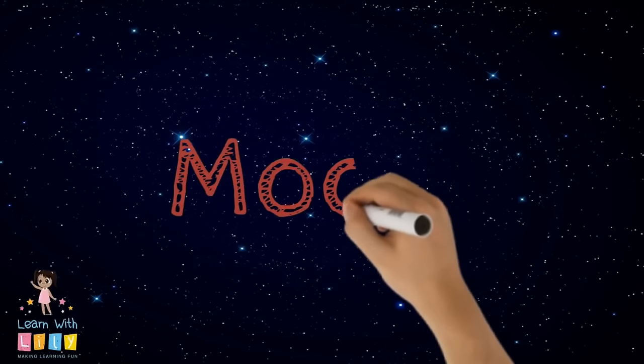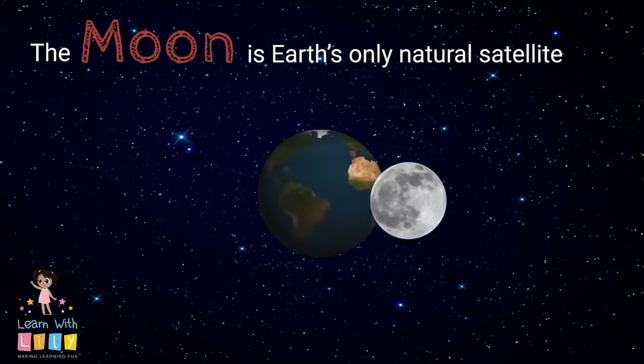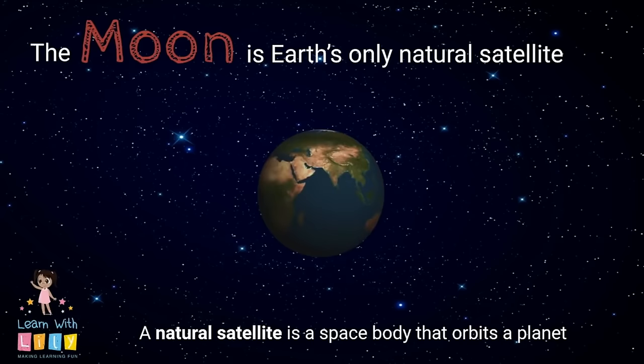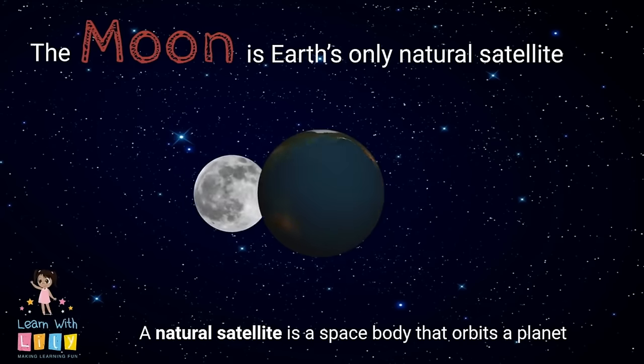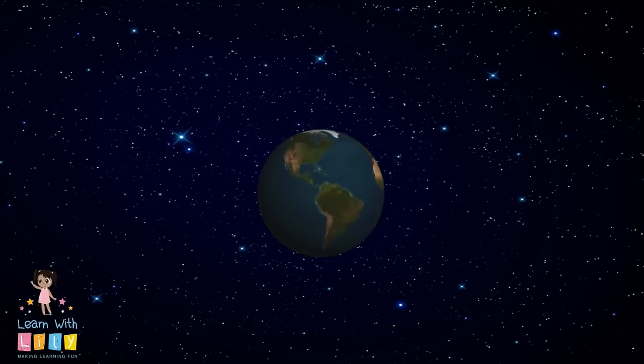Today we're going to talk all about the moon. Cool, let's get started. The moon is the Earth's only natural satellite. Do you know what that means? No, what is that? It means that it's something that occurs naturally in space that goes around and around planet Earth. Cool, look at the moon go.